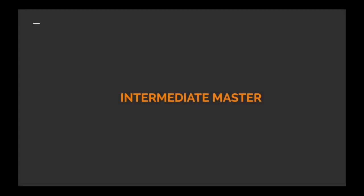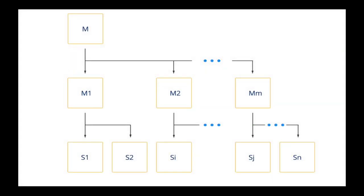So the solution is the intermediate master. The topology will now have intermediate masters. M1 deals with S1 and S2, and M2 deals with some Si to n number of slaves, right? So if you have 100 slaves, you can put, let's say, 10 intermediate masters. Now, from the main master to the intermediate masters, you need 10 MB per second instead of 100 MB per second, because you are distributing the traffic among 10 intermediate masters instead of 100 slaves. So you will not be saturating your network interfaces now.